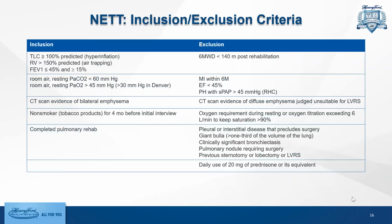So the inclusion and exclusion criteria are important in the sense that they also paved the way for our inclusion and exclusion criteria in BLVR. They were looking at total lung capacity of over 100% predicted, which would signify hyperinflation, residual volume over 150% predicted, which would signify air trapping, and FEV1 less than or equal to 45% and greater than or equal to 15%. Non-smokers for at least 4 months before their initial interview, and the patients would have completed pulmonary rehab. The exclusion criteria severely limited patients in terms of exercise.